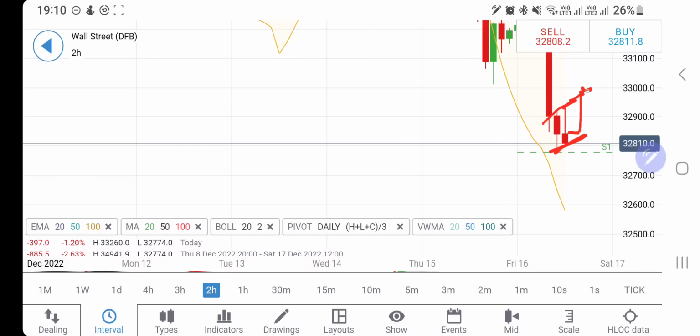So you can buy at 32,850, and expect 32,900, 950 as a very good resistance. Beyond 32,950, you can expect it to fly. Those who want to take a safe trade, do not trade between 750 and 950 levels. Risky traders can buy at 850 levels also.